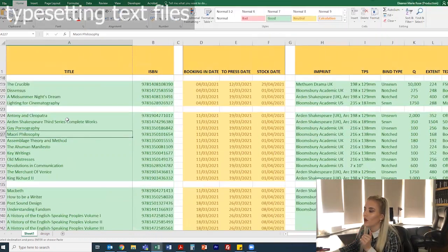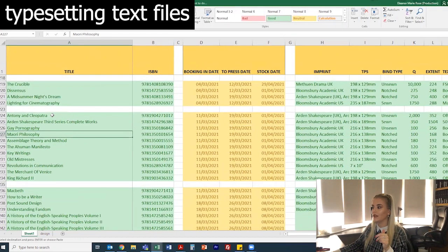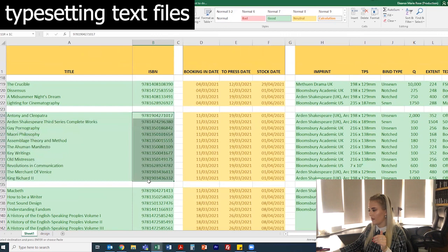So the next titles to work on that are going to press next week are these ones here. How many are there? There are 11. So that means I have to do the typesetting of those today or Monday, ready to have the text files back for Wednesday.